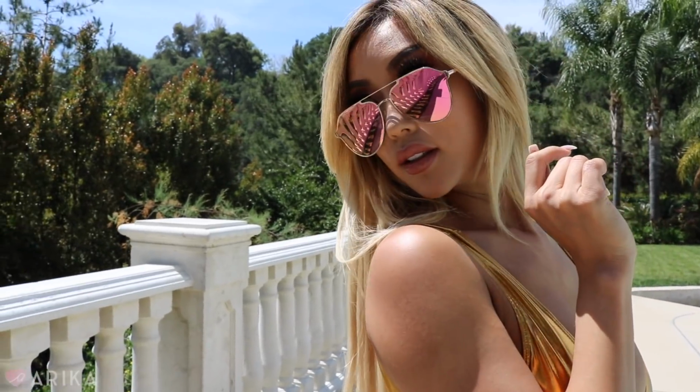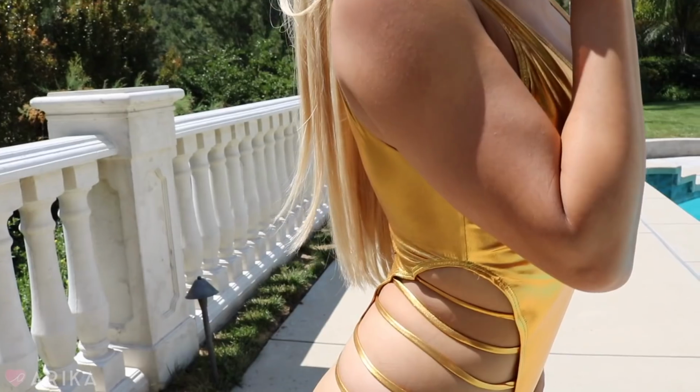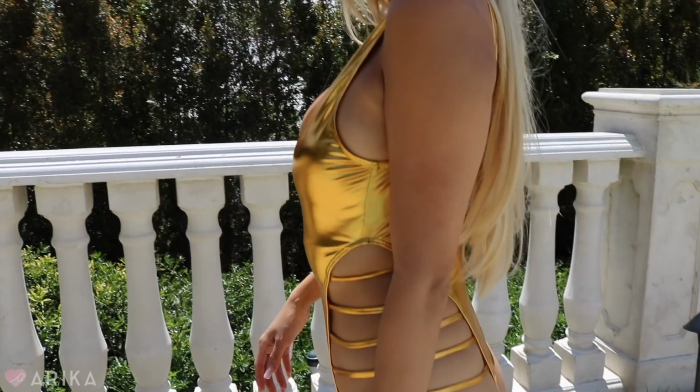This really sexy, flashy gold swimsuit with a bunch of straps on the side. And I do feel like it actually contours your body, kind of like how makeup does it.